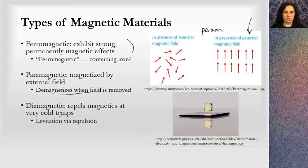Finally, here is just an interesting thing, the diamagnetic materials. Diamagnetic materials repel magnets at very cold temperatures, and you can see that in the picture over here. This is a magnetic material, and you cool this down here. I say one way because you can imagine a situation where you can arrange some norths and souths and then get some levitation just by repulsion there.